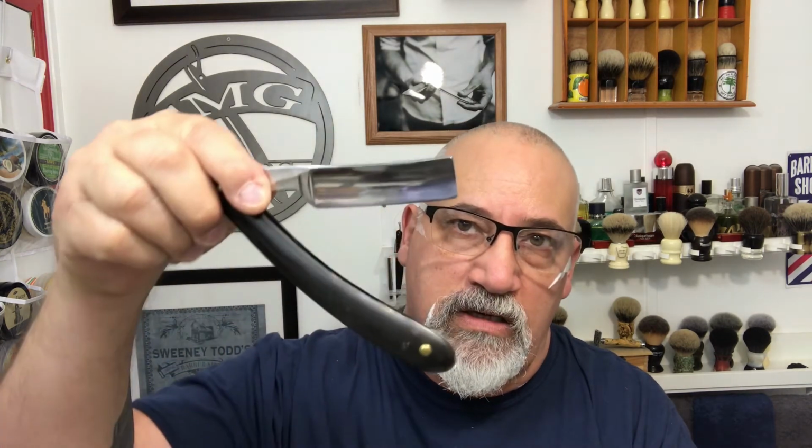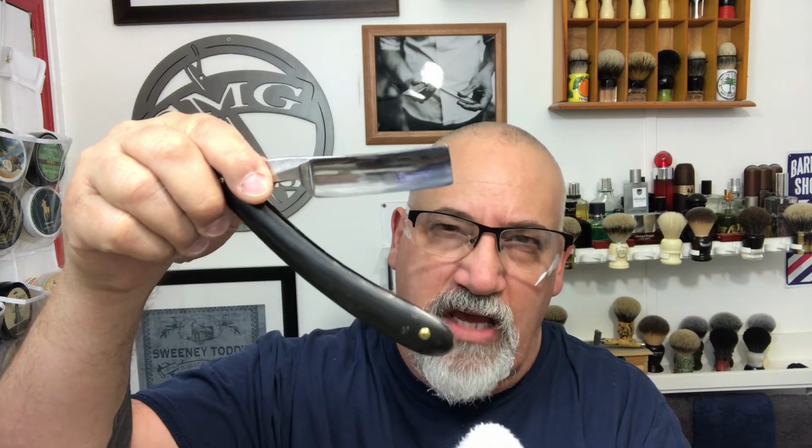It's like a 7/8 or 8/8 Wade & Butcher. It's a very nice razor, and it's one in my collection. And my brush today is just fantastic. It's an Anthony Mackenzie AMACK for shaving, 24 millimeter Big Cypress, 3-band silver tip. It's a fantastic, fantastic brush.